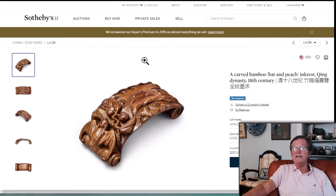One of them is this. This is a very nice carved bamboo armrest. It's 18th century Qing Dynasty, and it has no reserve. You see the no reserve button in blue right here. No reserve. That's what you want to see. The starting bid price on it, I think, was $1. I think that's where they start them, which is sort of an old-fashioned way of doing it. I like that. And right now this has 3 bids. It's up to $100. It has a $3,000 to $5,000 estimate, which is reasonable.